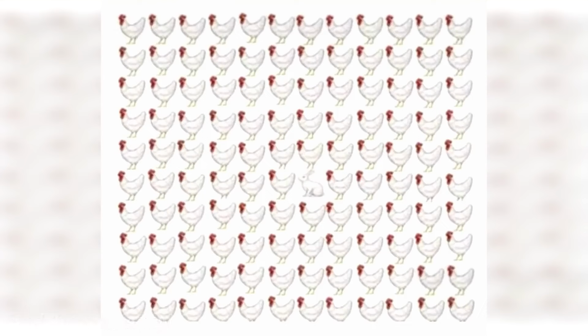All right, so the odd emoji in this picture was actually a bunny emoji, which was right here. If you were able to spot this, well done.